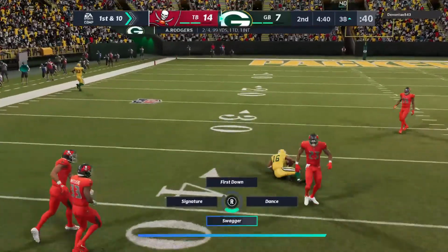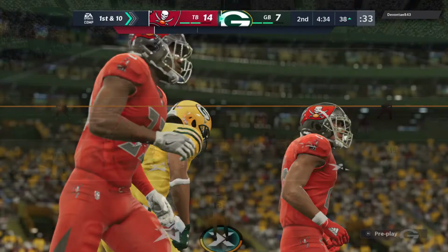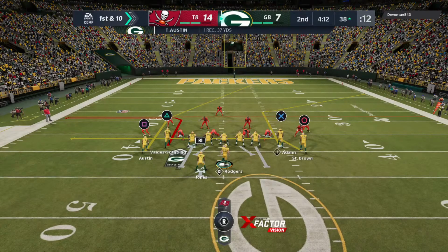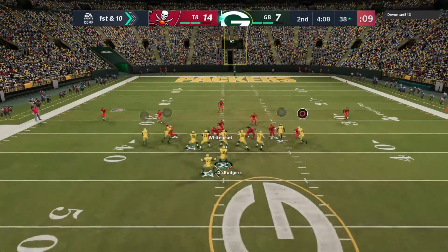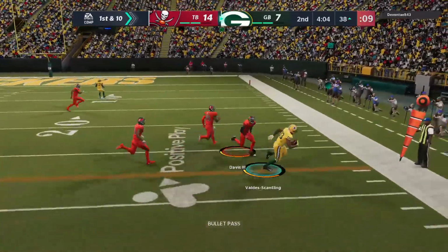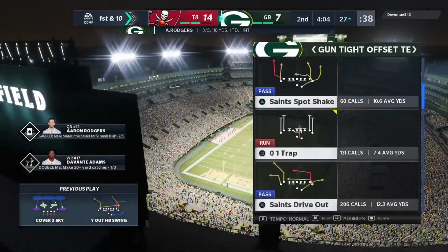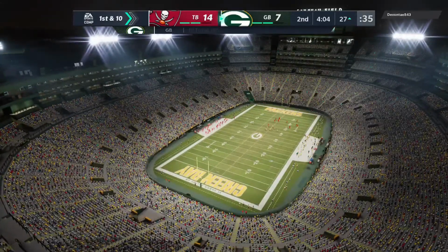And got his man, complete. And able to rip off a big chunk of yardage before being dropped inside the 40. That one good for 37 yards. 1st and 10 at the 38-yard line. Throwing on first down is Rodgers. Man open, that's Marquez Valdes-Scantling. And he is out of bounds, but not before he's inside the 30. 11 yards and a Green Bay Packer first down.